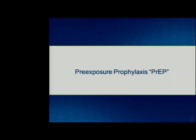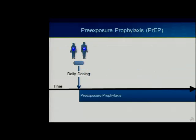Now, let me shift gears to HIV-negative individuals and the concept of PrEP, which I would argue we're now in an early phase of. And don't give up on PrEP now, even though some of the results have not all been successful. But let me walk through the basic concept of PrEP.